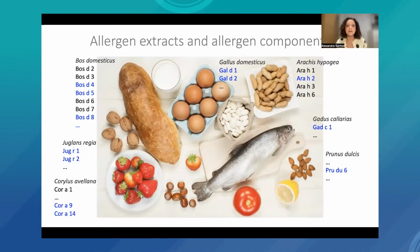And so this is a figure illustrating some of the common allergenic foods and then some of the individual allergens that exist as part of this allergen source. So when we say we are allergic to egg or cow's milk or peanut, actually different patients can mount an allergic response to different allergens within egg, within cow's milk, and within peanut.